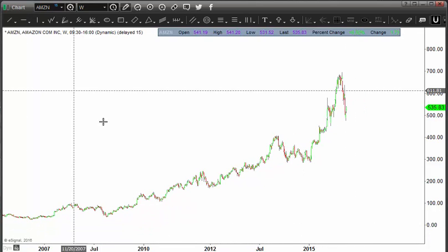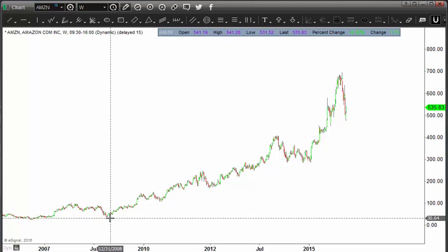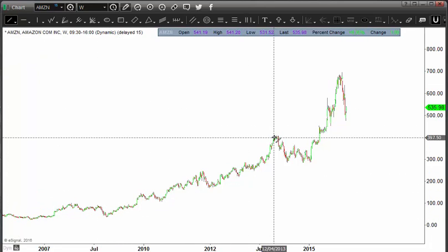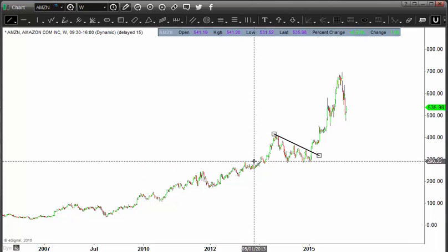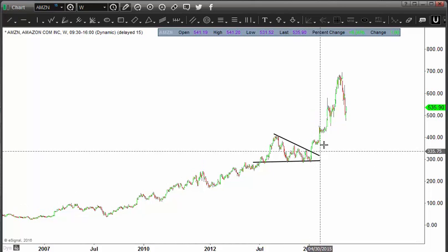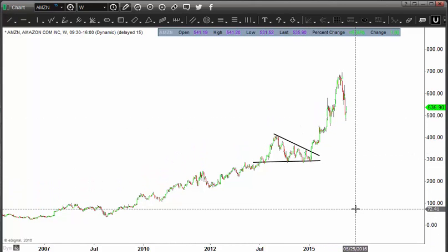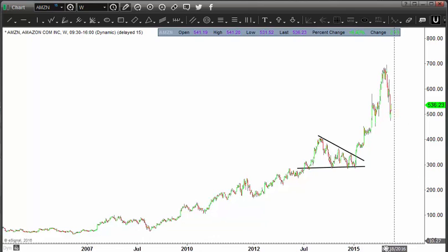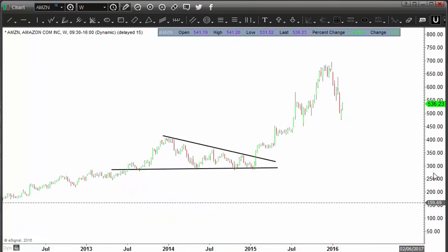So of course, Amazon had a very orderly ascent off the 2008, 2009 lows and started getting into this nice consolidation pattern here in the 2014 period, and then last year had a real vertical move. Now, I always say that when stocks have a vertical move, they ultimately end up mean reverting even more sharply, and indeed, that's exactly what took place in Amazon.com.